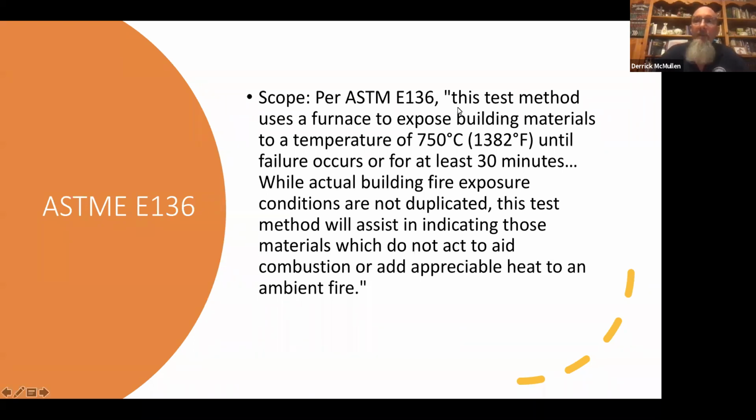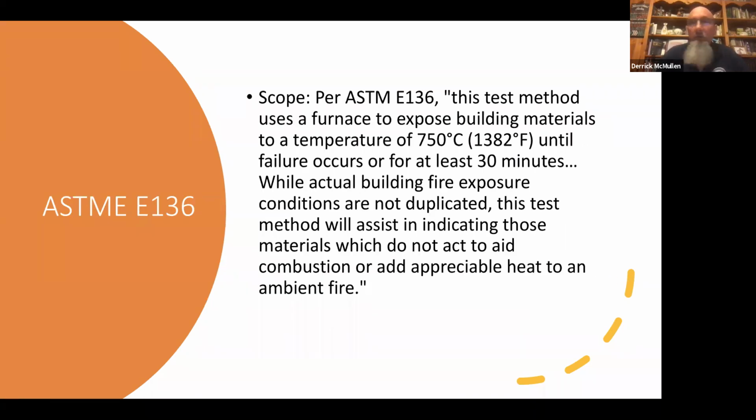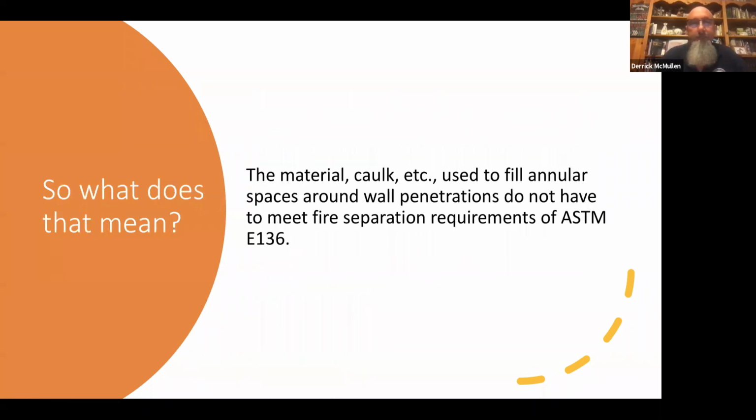So once again, this is how they test it, but it does not have to meet that requirement. It says right here, shall not be required to meet that requirement. So that means you can use caulk. Does not have to be red, orange, anything like that. Material, caulk, etc., used to fill annular spaces around the wall penetrations do not have to meet the fire separation requirements. It's just that you can't have free passage of air.